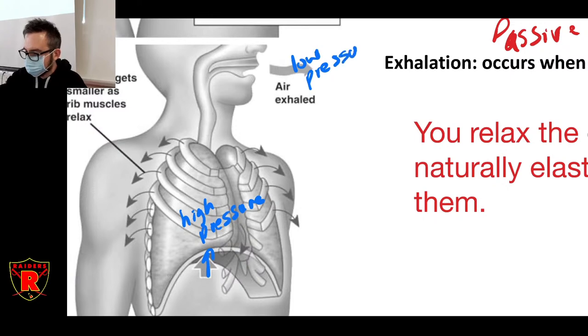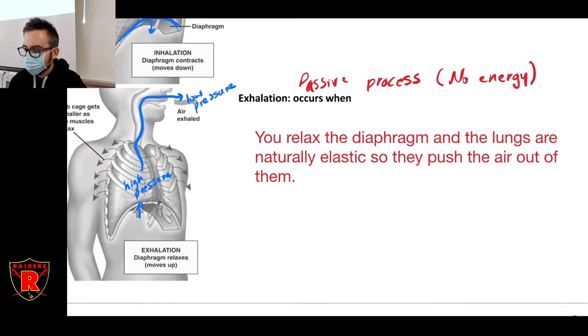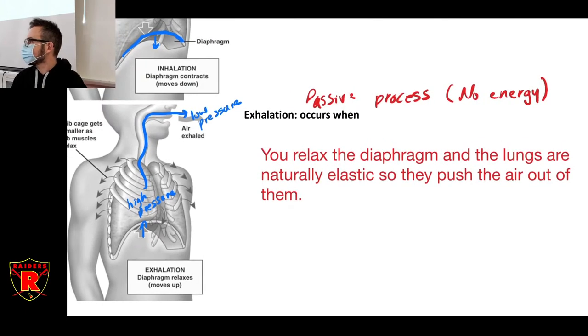And just like before, things are always going to flow from high pressure to low pressure. So that's going to cause a movement of gas out. Things go from high to low. I should mention that in general, exhalation is a passive process. You're just letting the balloon deflate.